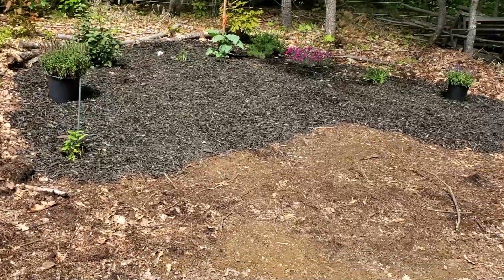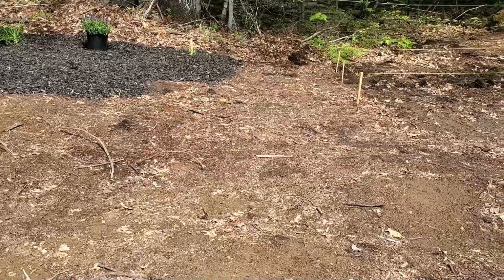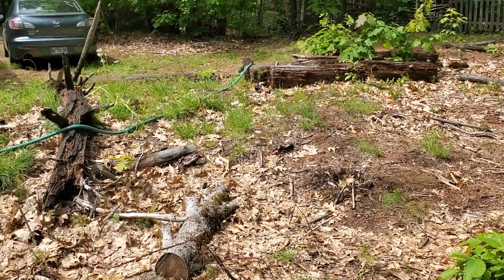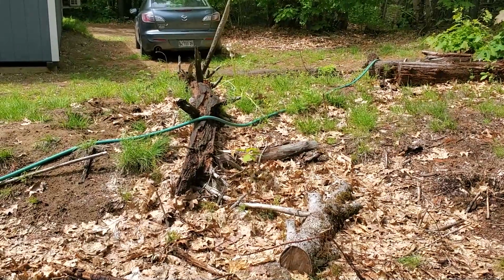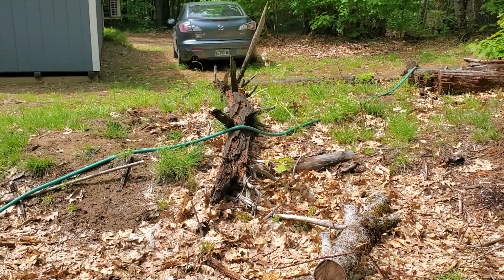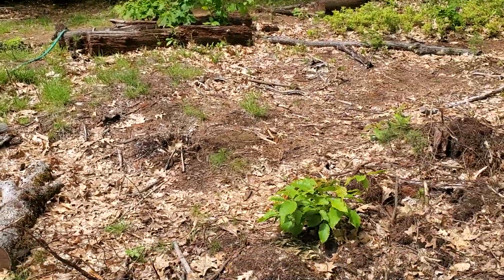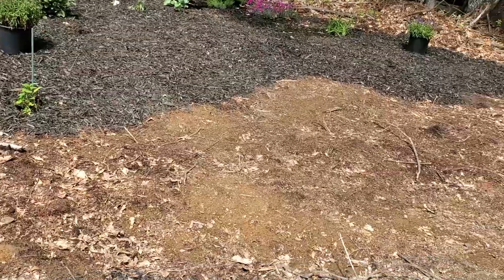So this whole section right here, we haven't finished putting the mulch, but it'll go right down to where the potatoes are. And it will go all the way over to beyond where the hose is. You see that one log that's laying parallel to the car? This particular section is going to be the herb section of the flower garden.